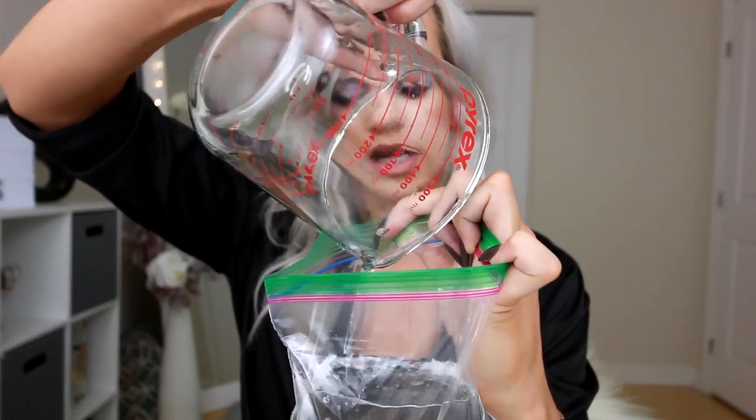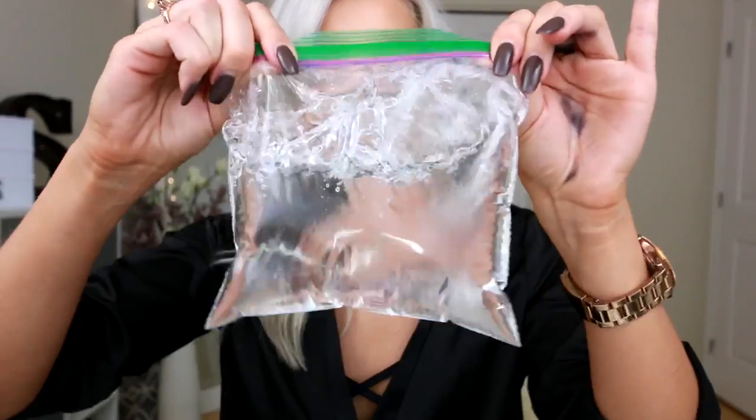I'm gonna put the alcohol in there. I decided to do this hack first just so that it has time to freeze and get to that ice pack kind of consistency before I'm done the video. There we go, I'm gonna shake it all up in there. I'm gonna put it in the freezer, we'll come back to it when I'm done all the hacks and see if it actually worked and if it's actually a homemade ice pack.